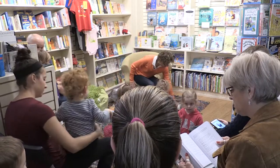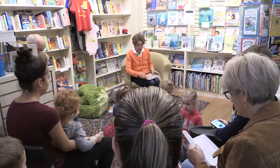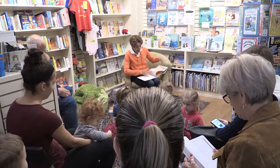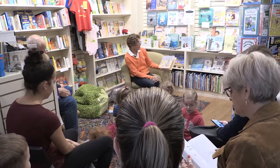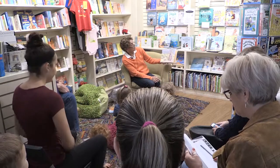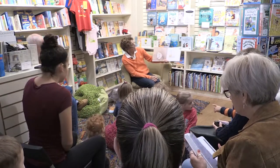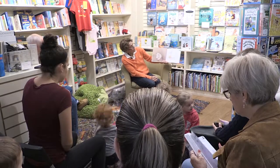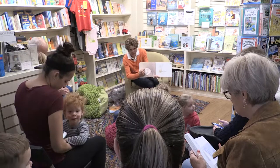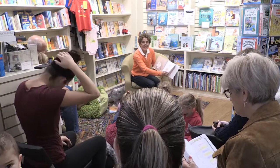All right. This next one I brought just traces how pumpkins grow. And I brought a flower for you to see. The name of this book is Pumpkin Pumpkin by Jean Titherington. And the first thing we have is a little boy named Jamie, and he plants a pumpkin seed. You see the tiny pumpkin seed? It's just a tiny little pumpkin seed.